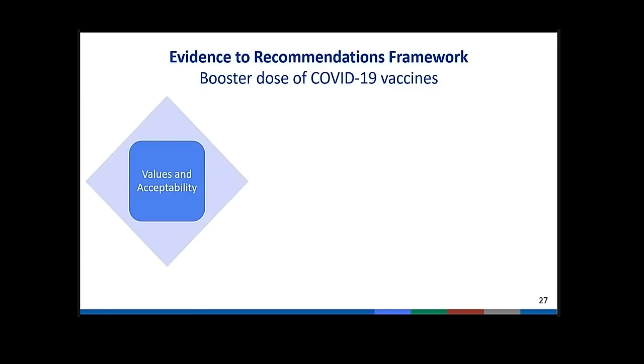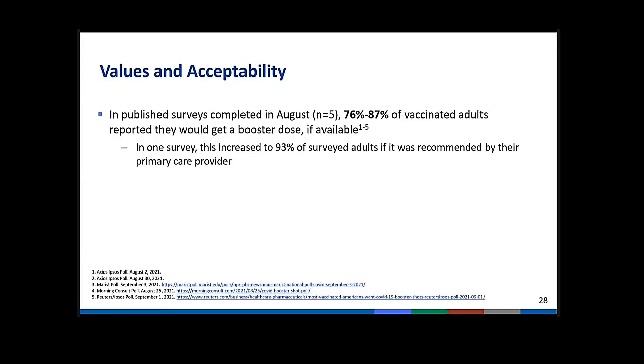And now to look at values and acceptability with regard to booster doses. Next slide. In published studies completed in August, before the recommendation for booster doses, 76 to 87% of vaccinated adults reported that they would get a booster dose if available. In fact, in one survey, this increased to 93% of surveyed adults if the booster was recommended by their primary care provider. Next slide.